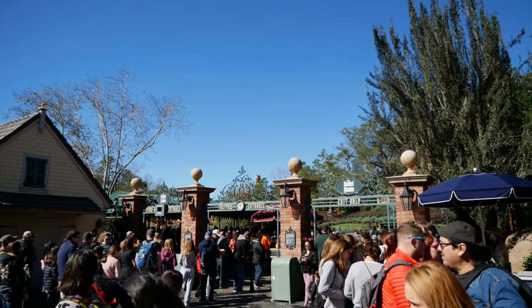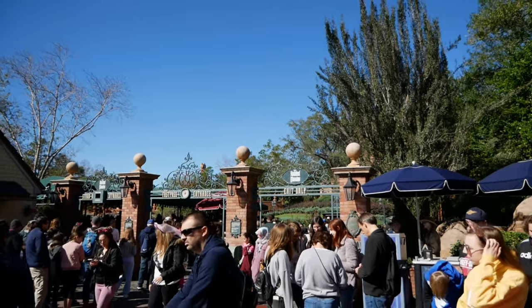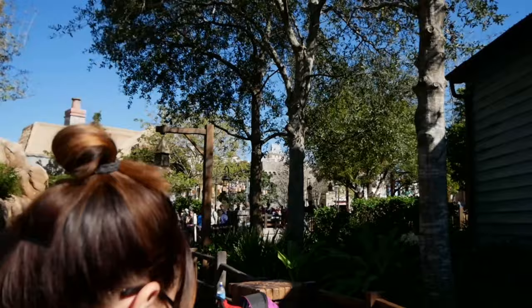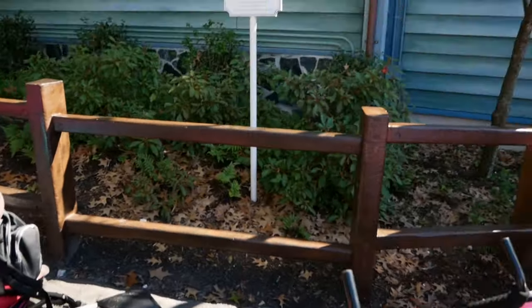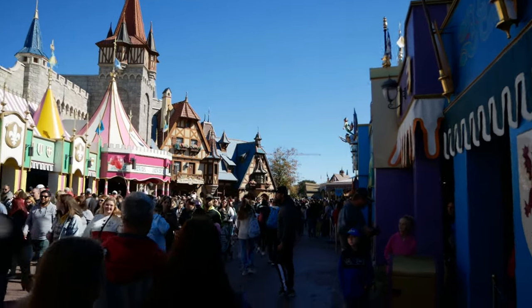No, I don't have a good feeling about this. Well, that was fun, taking a nice little tour of those happy haunts in the old Haunted Mansion. Oh. Rule breakers. Coming here through old Fantasyland, not new Fantasyland, but old Fantasyland.